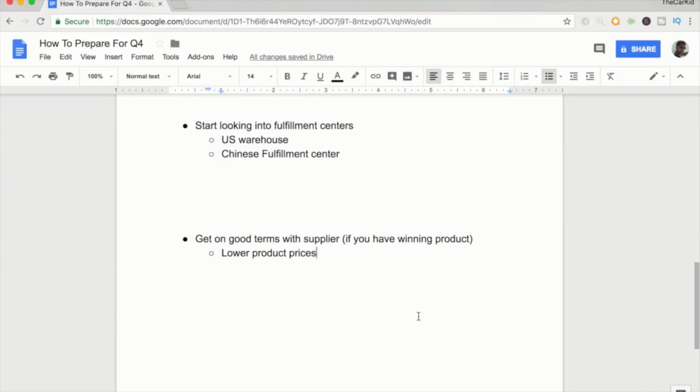But definitely start looking into fulfillment centers for the future when you start scaling basically.